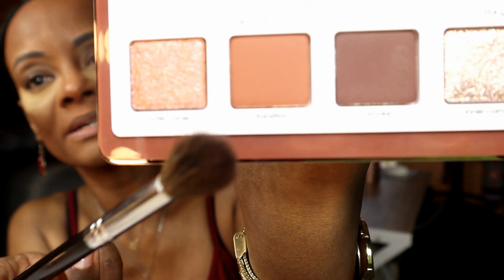Let's see. We're gonna start with our transition color, just as it told us to do. This is right here. This is your transition color. So I'm gonna put that all over the lid. Oh, and it's packaged so pretty. I ain't getting eyeshadow underneath my fingernails. I do it every time.